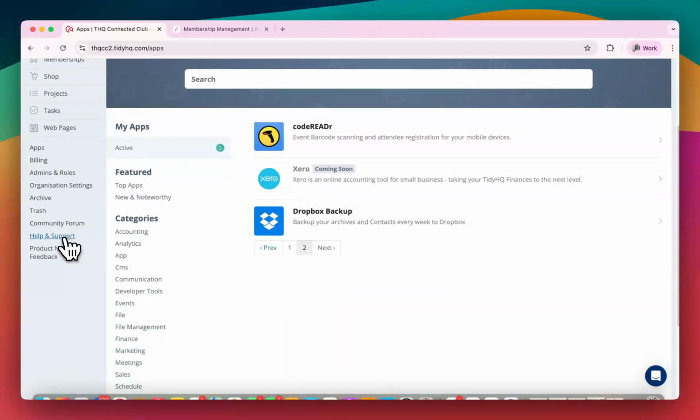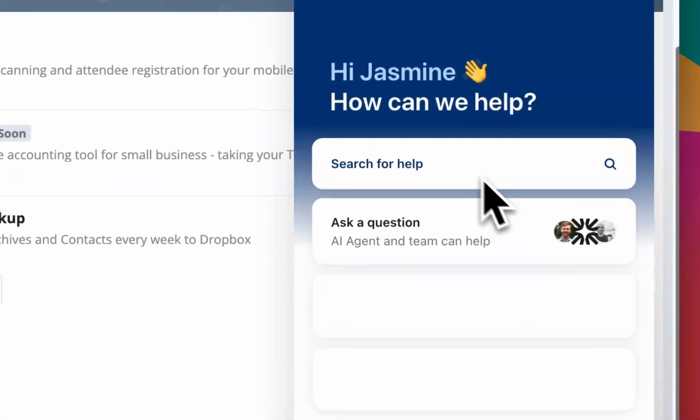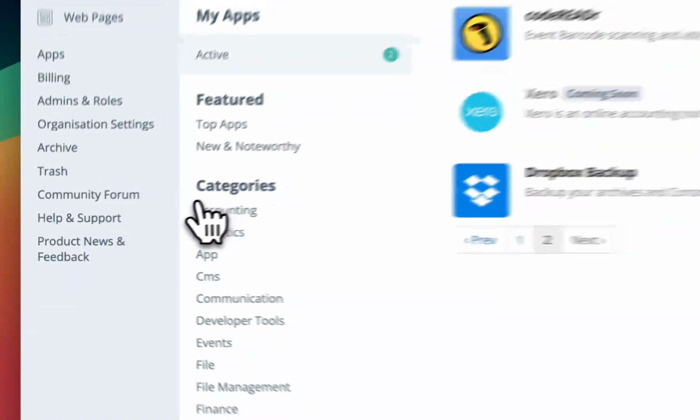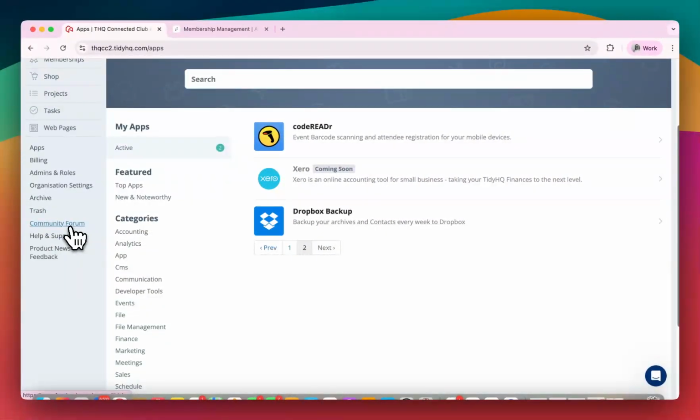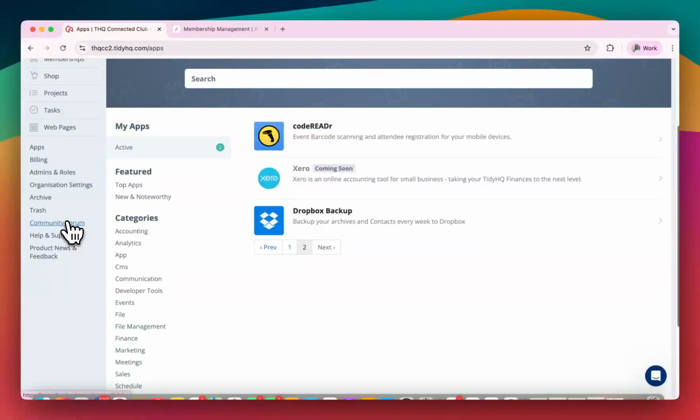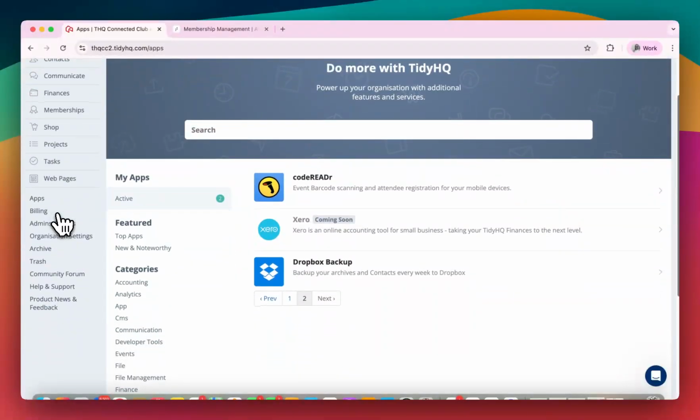If you need any help, just click this help and support here, or click this little chat box. You can search for help here too. We've got so many support articles available for you. Then also, if you head over to our community forum, please join our Facebook group, as you can hear insights from other club members as well on how they're using their Tidy, and perhaps you can implement some of their ideas into your Tidy account too.